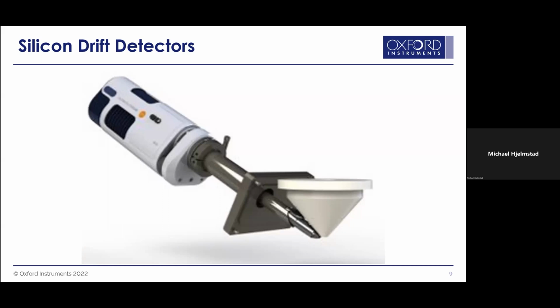And this is a picture and schematic of our Ultimax. It's showing you the SEM column and the port on the side, so you can get an idea that these things are inserted at a 30 to 35 degree takeoff angle, and we bring the detector in right next to the pole piece, and we only bring it in while we're actually using it.